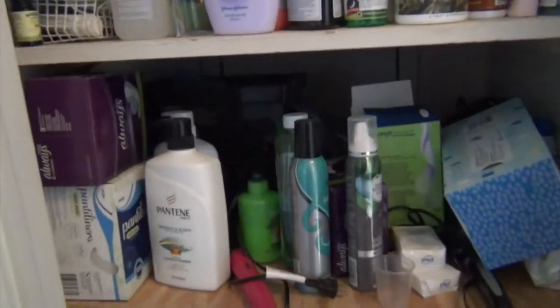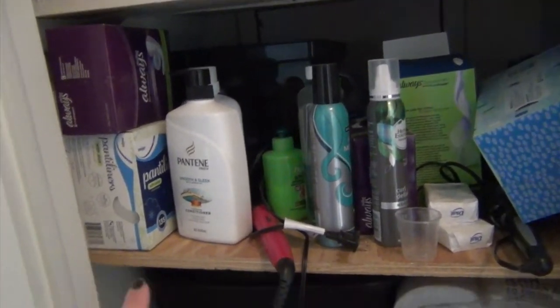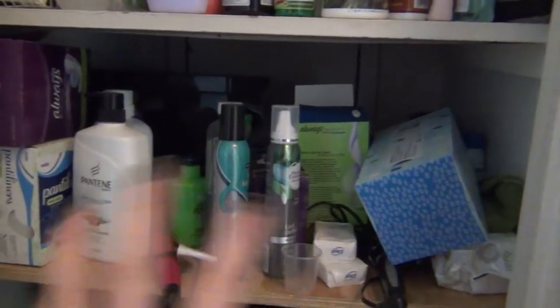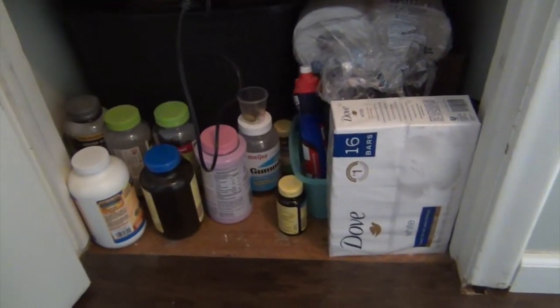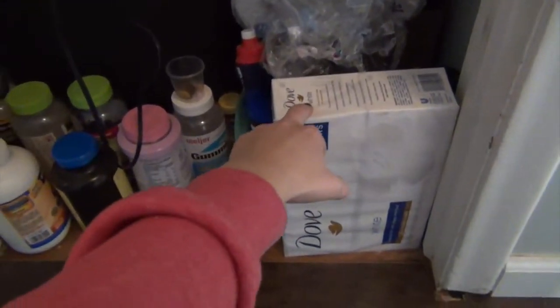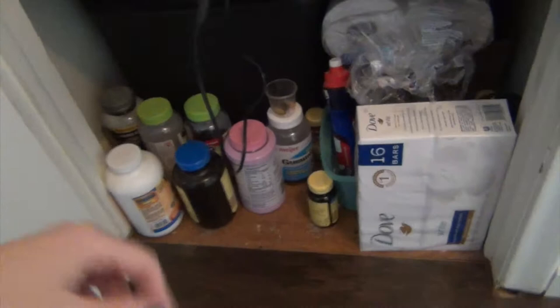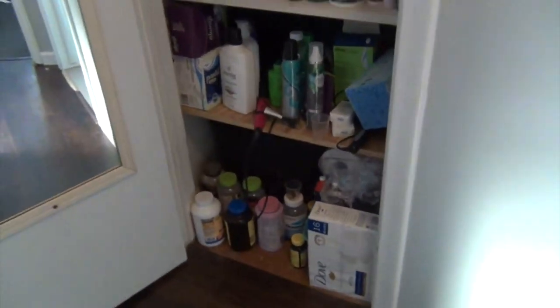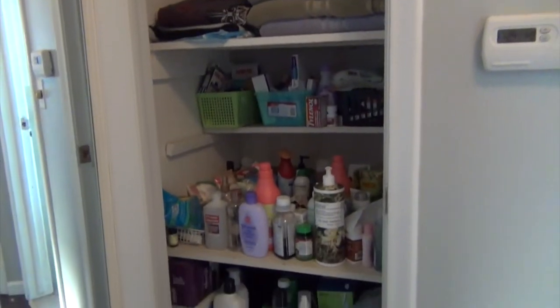And then going down one more step, this is feminine care products and just whatever I put here, extra tissues, and all my hair straighteners, blow dryers and stuff are back there. And then here we have a bunch of vitamins in the front, extra soap, extra toilet paper, and a whole bin of stuff. So I'm gonna go through all this, but I really wanna show you guys the before. So here is the before.